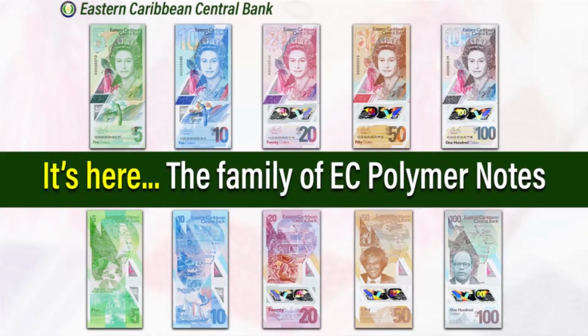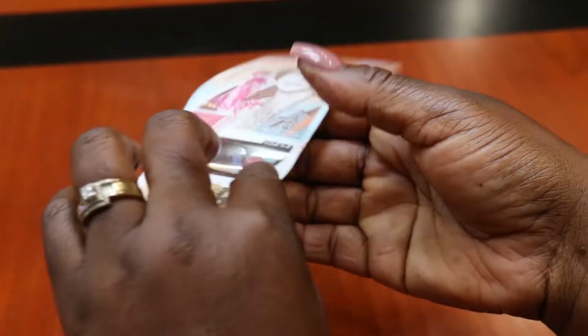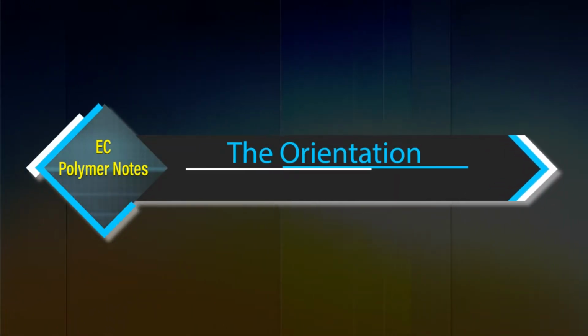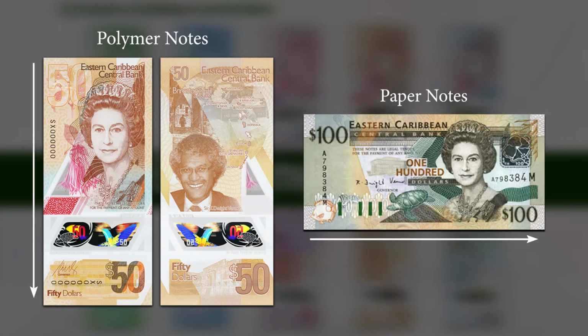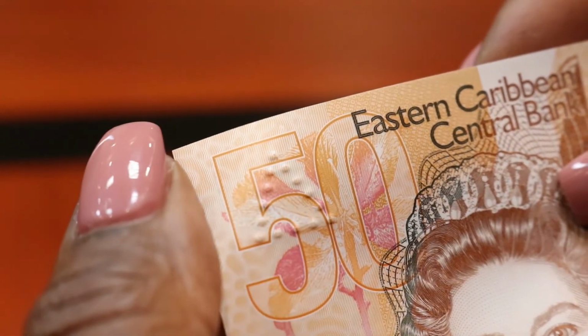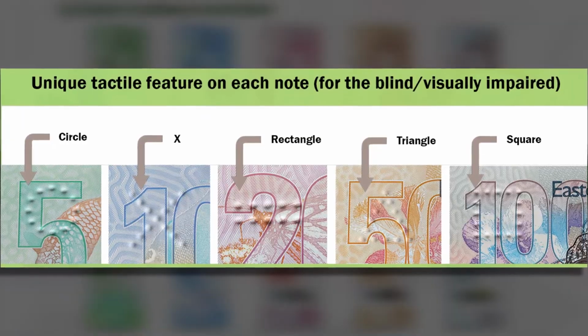It's here, the new family of EC Polymer Notes. What is different about these notes? The feel. Polymer notes are made from a thin plastic film which makes the notes feel smoother than the paper notes. The orientation. The notes have a portrait orientation. You will read the notes from top to bottom instead of left to right as you do with the paper notes. Unique tactile feature. The front of each note has raised bumps at the top left-hand corner. These bumps form shapes that are familiar to you.